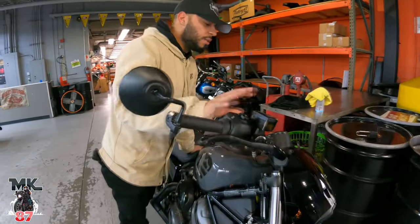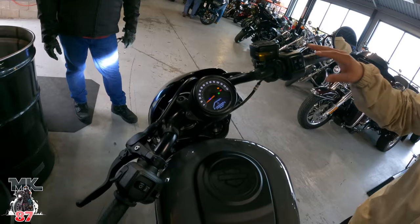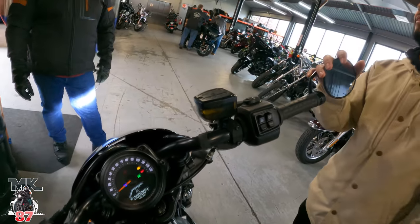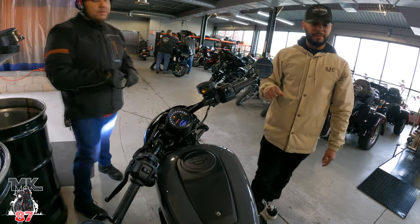Nice buttons. These are all brand new controls too. I thought it was gonna be kind of like the Pan America, but it's not. Less buttons is better. I gotta say, I don't like these mirrors. These mirrors are very Euro trend. The new ones that came in for this are dope. Nice. We'll show you those later.